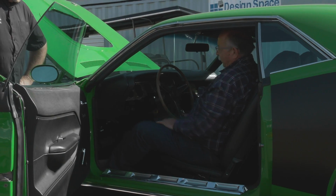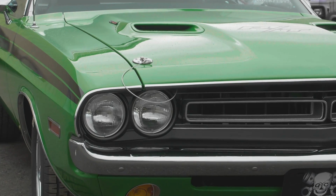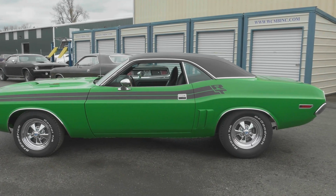How about my new best buddy, John Buck? He absolutely loves it here at Graveyard Cars. I think if he could retire, he'd probably come up here and just sweep floors. He loves it here. He's a car guy. His little 71 Challenger formal roof car just turned out beautiful. And I've said this many times on Graveyard Cars.